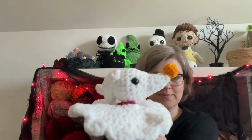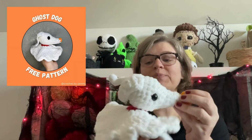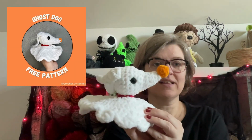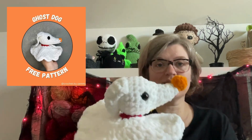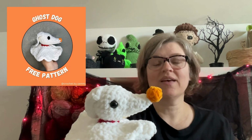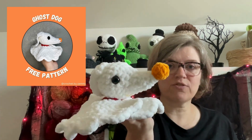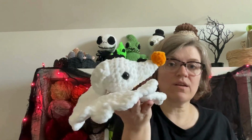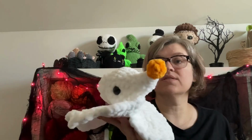And then my next one is Zero from Nightmare Before Christmas. I made him for one of my shows recently, and he was the first thing I sold. Like, I was barely finished putting everything out on my table, and he got snatched up. But this is from Crochet by Sammy, another free Instagram pattern. He worked up so fast and was a lot of fun to make.